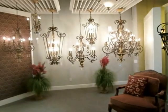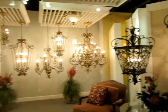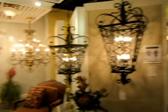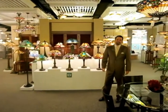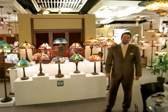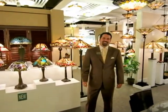So here's a group actually that's been in line for a long time, the French Quarter, but as I swing around, you see we have a new well-defined area of Tiffany, and I'm going to ask Rick Seidman, our president, to tell us a little bit about the new showing of Tiffany products that we have.